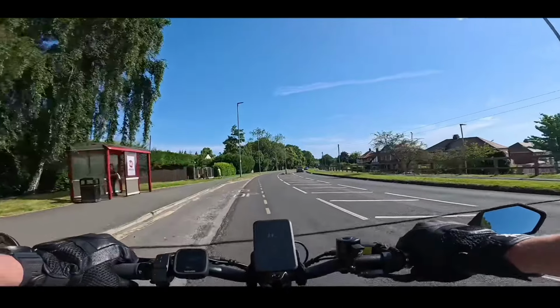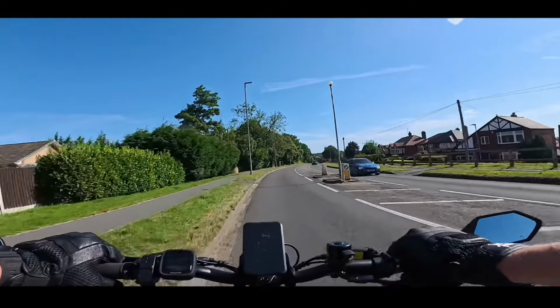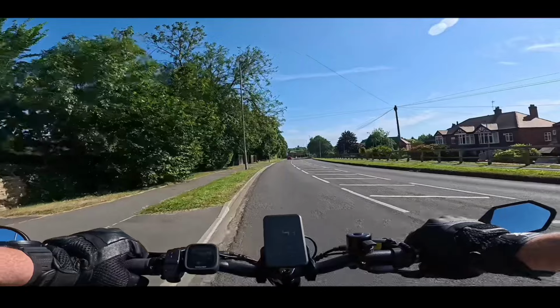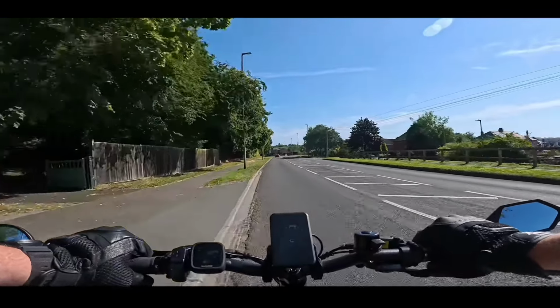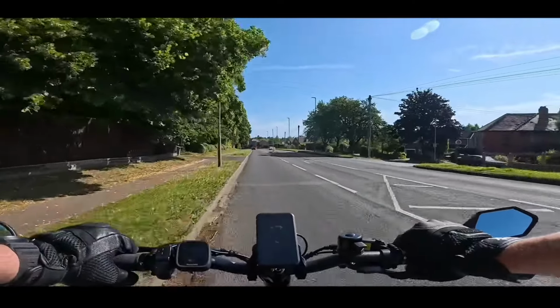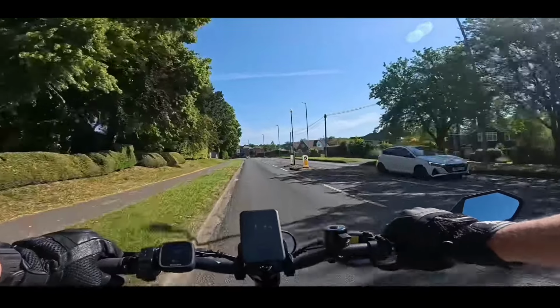This currently, and I've said it before in my review of this bike, is basically Engwe's flagship bike. It's not its most expensive. I think at the moment it's only 1,299 quid. It's 52 volt. You know, it's got torque for miles. It's 75 newton meters of torque.